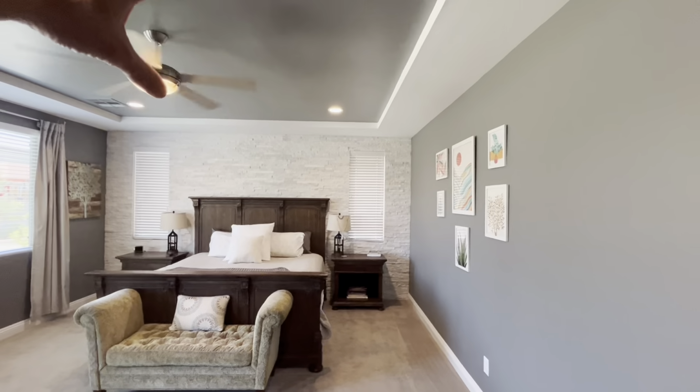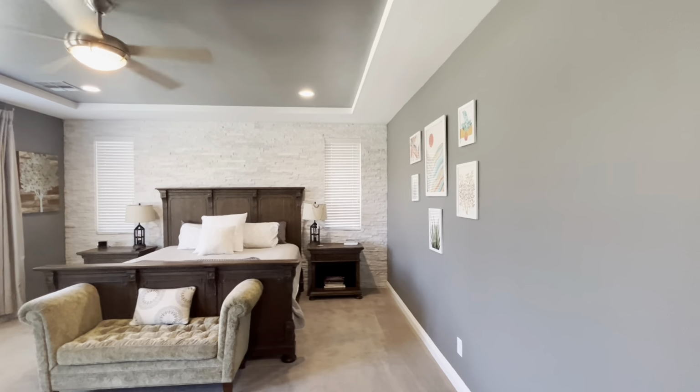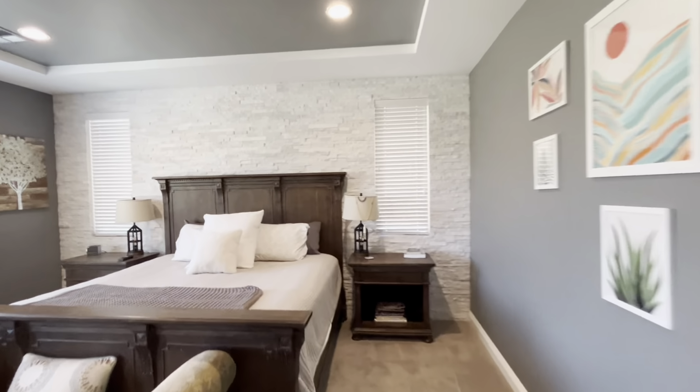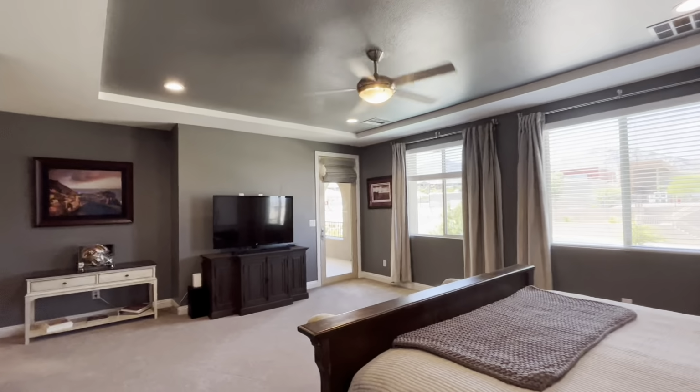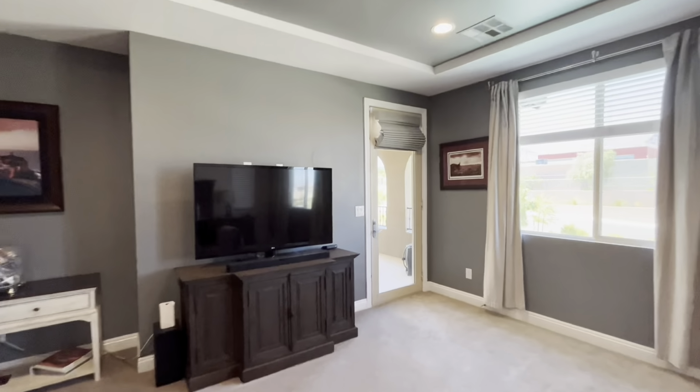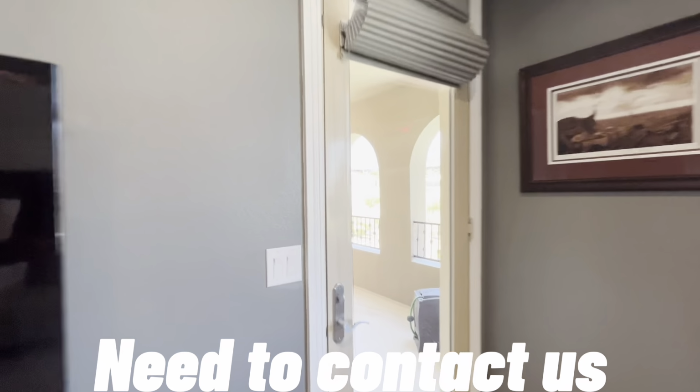We happen to have a little drop-down ceiling here. Got some stonework on the wall back there. King-size bed, plenty of room in here. And let's go outside and take a quick look at this patio.